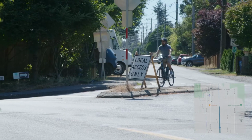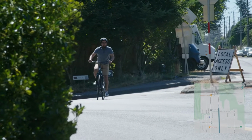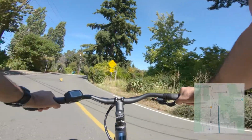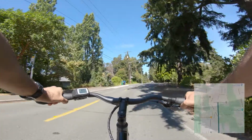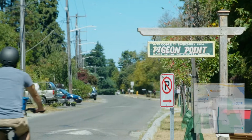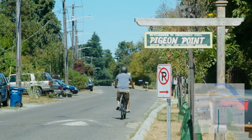The neighborhood greenway merges with Dawson Street, a smaller arterial street, for 1 block before continuing onward. Although not heavily populated with cars, this 1 block intersection is a little more exposed, and cyclists should use caution as they merge with the larger arterial street. The route passes through the neighborhood of Pigeon Point and begins descending down towards the bridge.